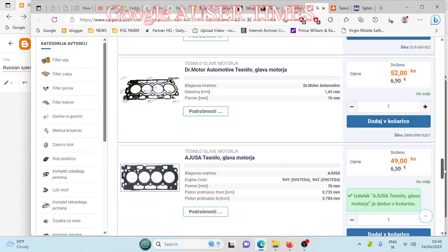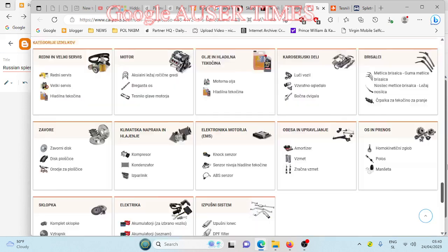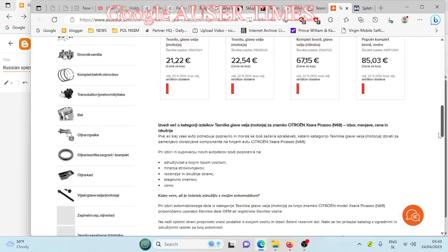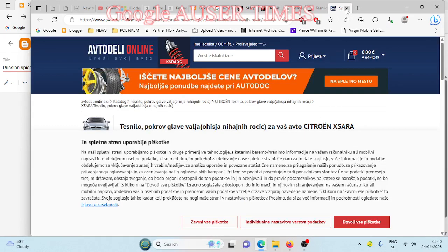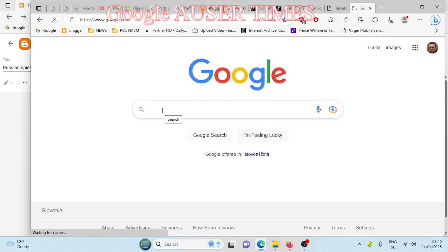Now, however, this stuff here, what is it, the address? You see this here? Fratjarskice 152 Zagreb. This was actually done so that I would identify. We're just gonna close this stuff here because it doesn't make any sense here. These are other websites that in this case do not pertain to the issue I am discussing right now. I am discussing the manufacturer, a producer of car parts. So the car parts from Croatia, from neighboring Croatia here in Slovenia.